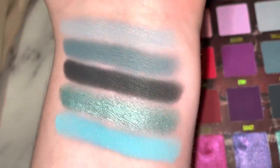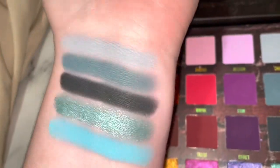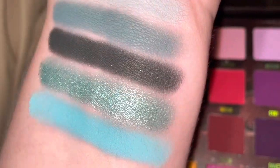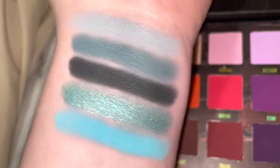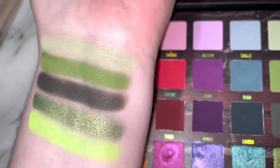So this is what the fifth, blue row looks like swatched with flash on. A pastel blue, which leans more gray. You then have a darker matte blue. You then have a very, very dark, almost black matte blue. You have the blue shimmer, which is just stunning. Then you have the matte neon blue, which I think is really pretty, and I can definitely see myself doing a blue look with just these shades. They're so cute.